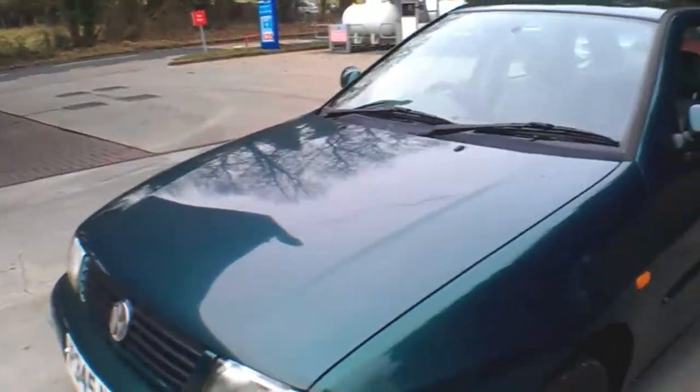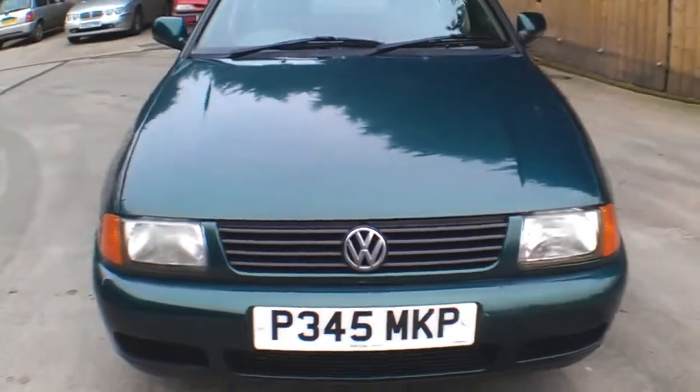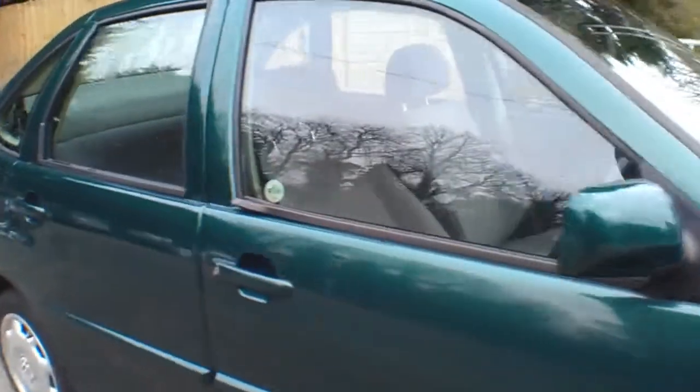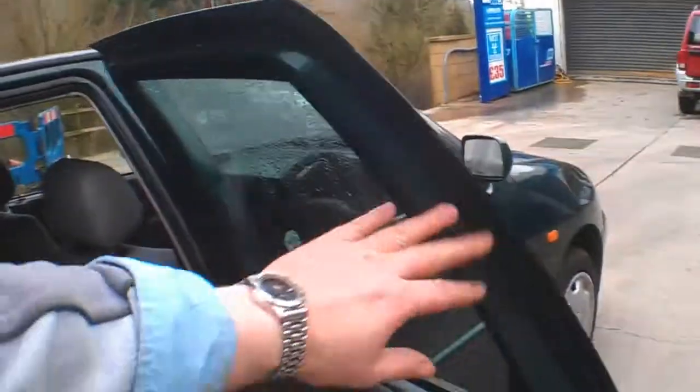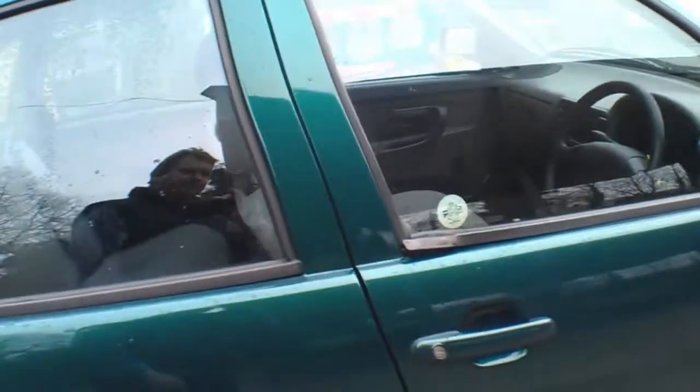There's a damn good radio CD player in it with auxiliary input and USB input as well. I fitted some new fresh number plates to it, and the original plates are in the back. The screen's all good, the heater, everything works fine, and there's no water leaks, so it's nice and dry. And I can tell you, after the deluges of rain that we've had over the last couple of months, a car of this age to be perfectly bone dry inside is an absolute bonus.